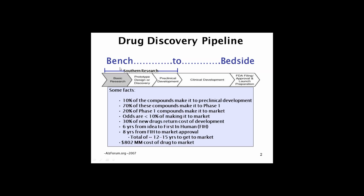The work that we do at Southern, and clearly with our great collaborations, is really from basic research to preclinical development, by which I mean identifying molecules that are tested in animal models and are showing efficacious results.